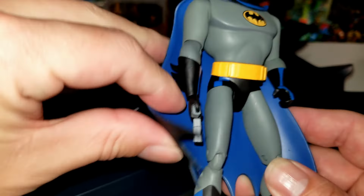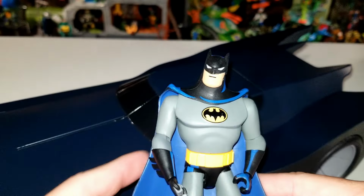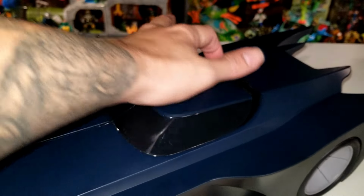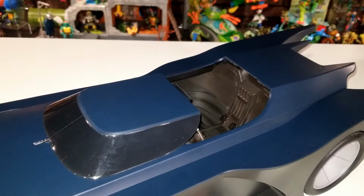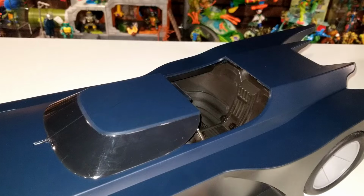These capes are not real hard, so they look like they'll be able to bend in order for me to get him in there. But let's go ahead and check it out and see, okay? Just open it up, which I think is a really cool feature right there, because the one from Kenner, you had to open up like this. So this one actually slides like it's supposed to, all right?